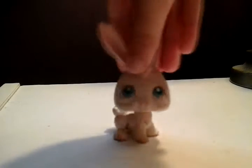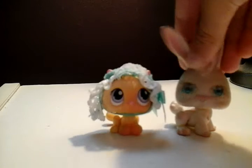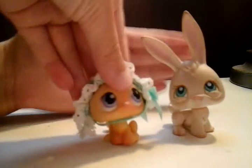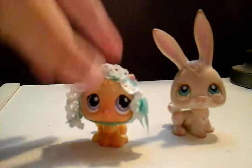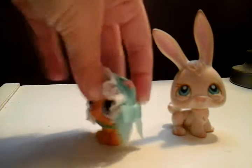Oh, guys, look, it's Megan from LPS Popular. We finally have an LPS Popular character. So we're going to start pulling them out. The first one is this cat. It's actually small in real life. It's so cute. Really small. This is my hand compared to it. And this is a dachshund compared to it.